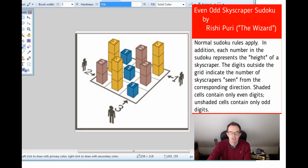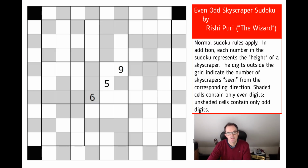skyscraper would be hidden. Now, obviously, in a Sudoku, that's rather more difficult because the numbers go from 1 to 9. So 9 is the biggest skyscraper, 1 is the smallest skyscraper, and apparently we can solve this puzzle just from this information. That's what I'm going to try and do for you now. Now, I suspect this might be a long video because I've not done one of these, to my knowledge, ever before.